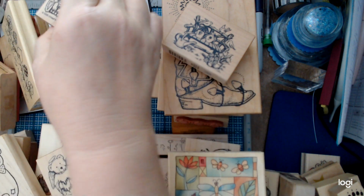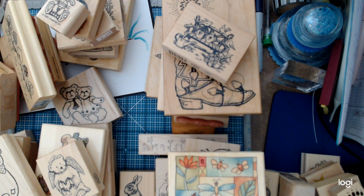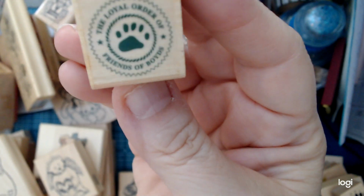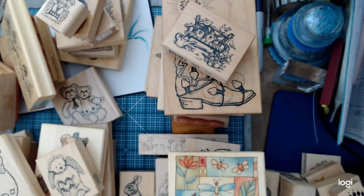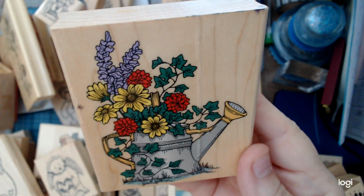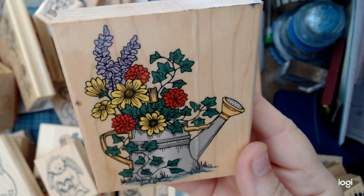And here's another footprint. This says the Loyal Order of Friends of Boyd's. So I guess with those Boyd stamps, that little footprint goes with that. Oh, this would be pretty watercolored up. It's a Hero Arts stamp. Pretty flowers in the watering can.